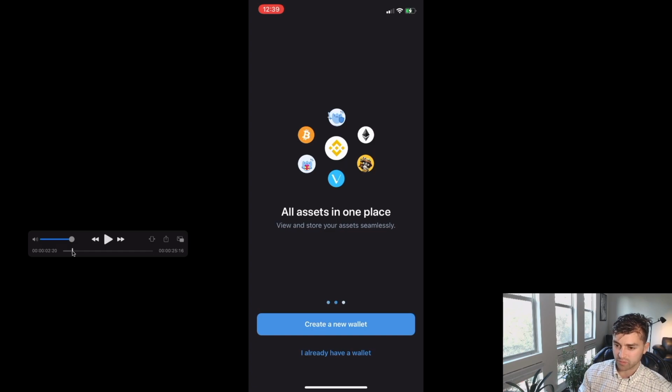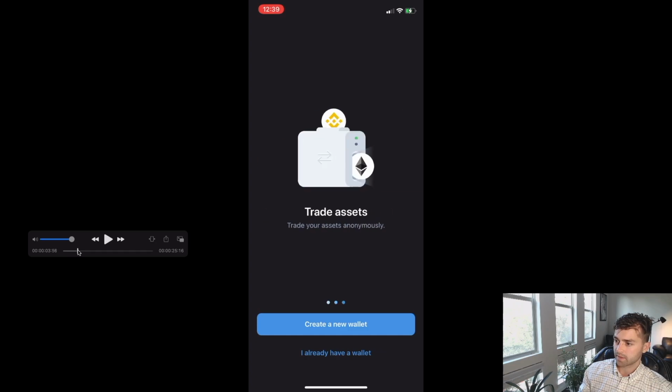The next is all assets in one place. As I mentioned before, this is a multi-chain cryptocurrency wallet, so you can hold many different assets in here, and you're not limited to just Ethereum tokens, which is nice. And then trade assets. Trade your assets anonymously. So the last USP that they highlight is that there are decentralized exchanges within this app, which is nice. So you can go from one token to another without having to leave Trust Wallet.